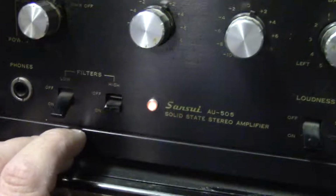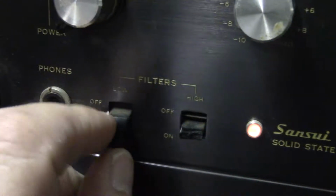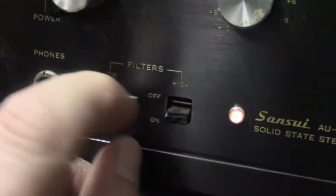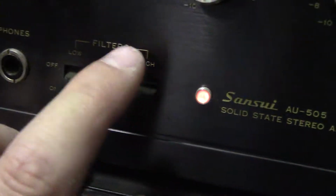But the Sansui amplifier's got filters here, headphones, which I've actually got the original set of. So if I'm playing a Beta tape that's exhibiting quite a lot of hiss in the audio soundtrack, I'll go from off to on. This one here is broken, unfortunately. Still does work, but it's basically half broken. So that controls hiss and pop and a few other different things.